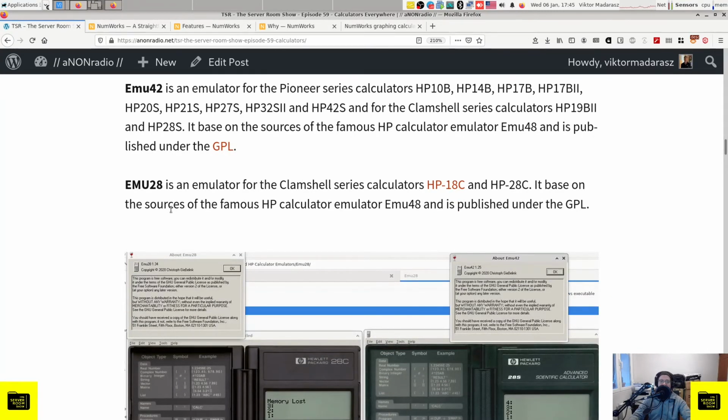As discussed at the very beginning, all of these need their own ROM files. So as we said, it's not legal to download or share these ROM files or bits and pieces. So ideally what you have to do is dump those ROM files. There are instructions on these emulator pages how to do so. You dump those ROM files, and after that you can of course use the emulators.